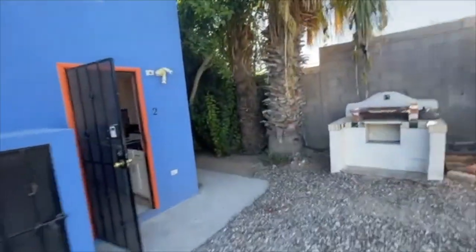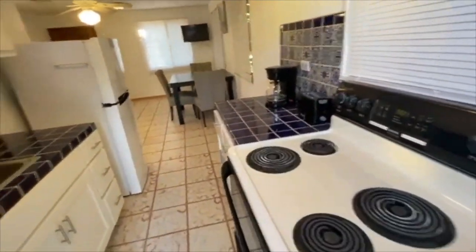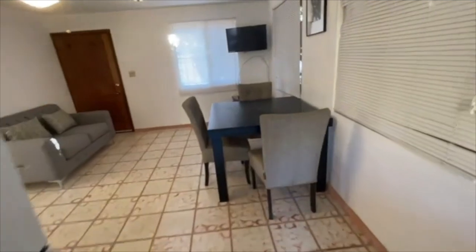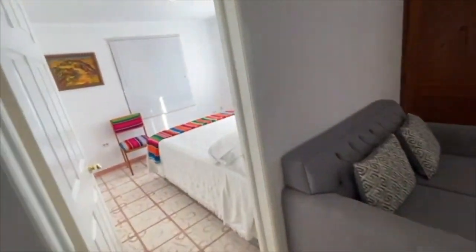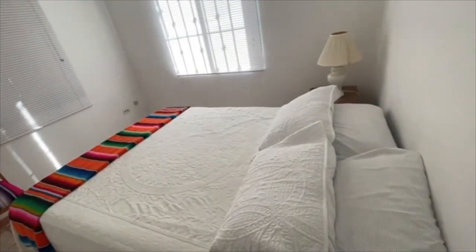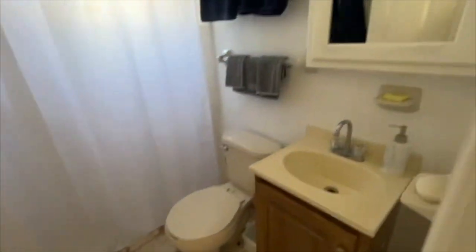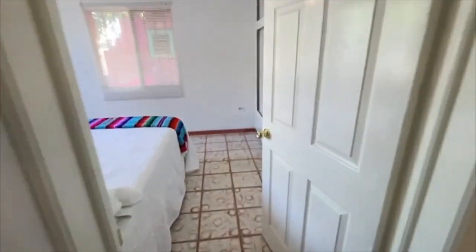This is casita number two. We recently renovated this kitchen, dining area. Nice, light, and bright bedrooms. Each bedroom has a queen-size bed, plenty of storage. Bathroom. This is the second bedroom.